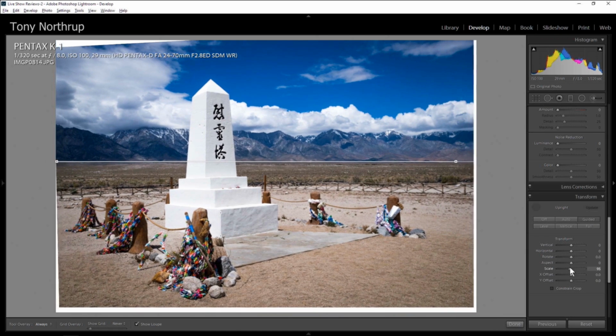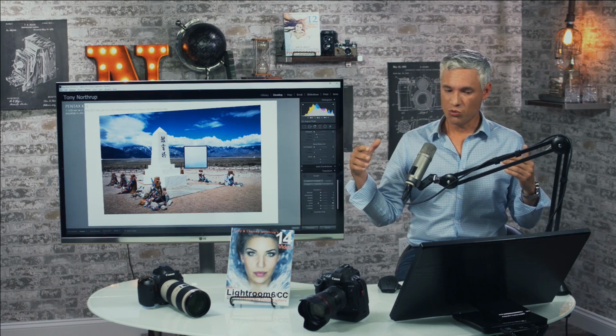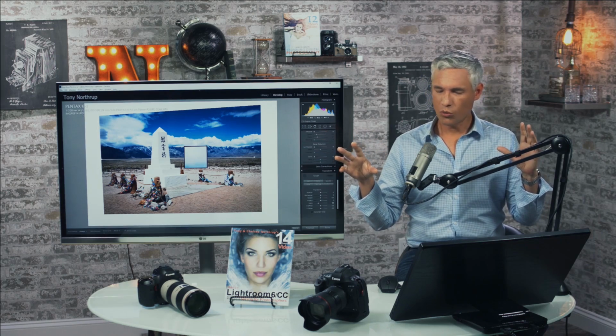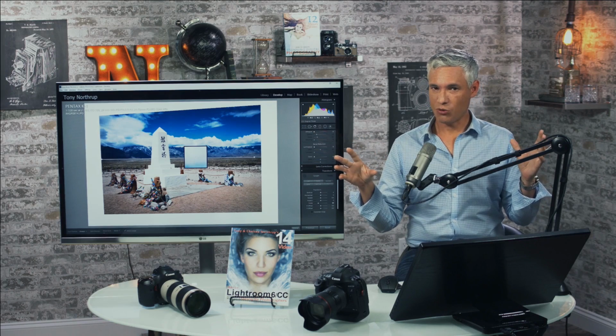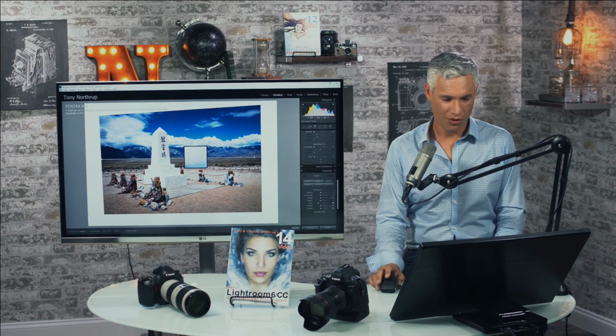If I scroll the scale back here, you can see how it had to alter the image. I would love it if they were to stretch the edges out a little bit more intelligently, so it didn't have to do that type of crop. They do this for the panoramas, but not for this. Maybe for a future update.